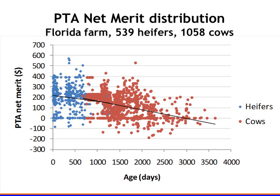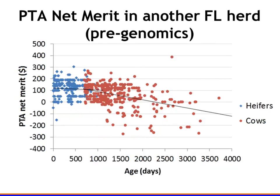So heifers are generally better than the cows. So this betterment in net merit is coming from the selection on the male side. Because in every subsequent generation, we will be using better bulls for inseminating. So the bulls are continuously selected, so we are prone to make this increase in net merit. So this increase is basically coming from the male selection. That's my point. So here's another farm, same story.